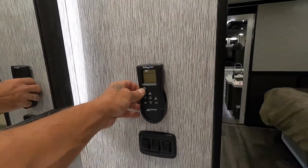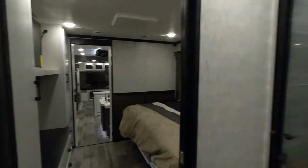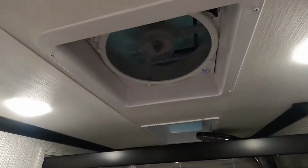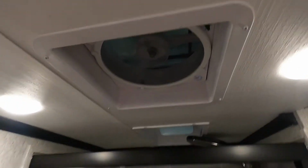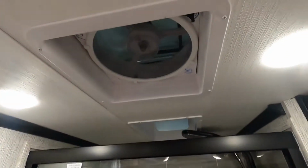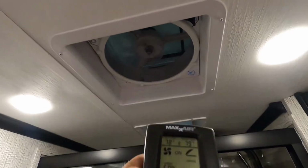We've got a couple Max Airs in the unit. I forgot to mention the one up front, the one in the bathroom. You simply just turn it on, it will open and turn on. You can go through the remote and change the different speeds. Just hit off and it automatically closes and shuts itself off.